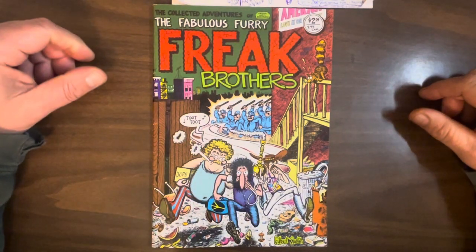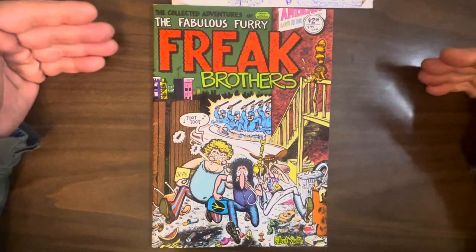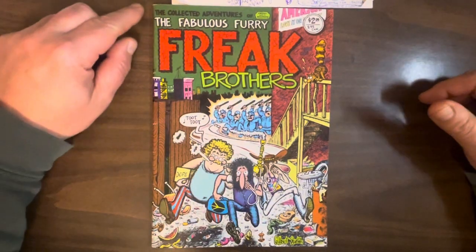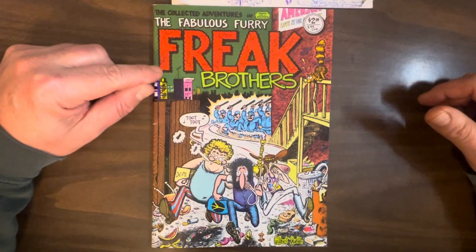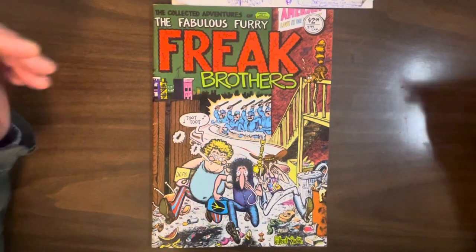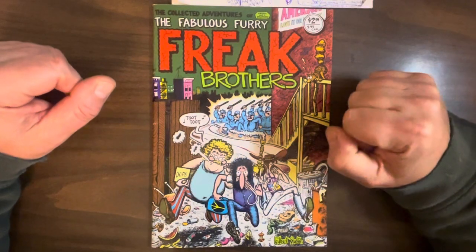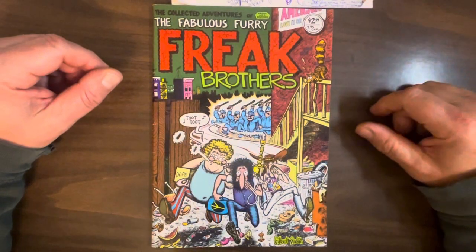Today we're going to be looking at the collected adventures of the Fabulous Furry Freak Brothers. This is actually the first issue of the Freak Brothers comic. The early issues had titles above the Freak Brothers logo. So technically the comic is called The Collected Adventures of Yada Yada, but up here it does say Freak Brothers #1. And the early issues would all do that, just have some kind of random title.